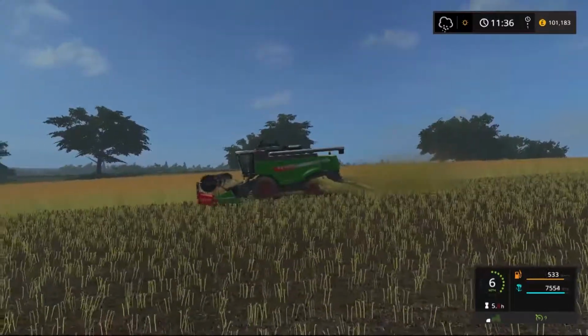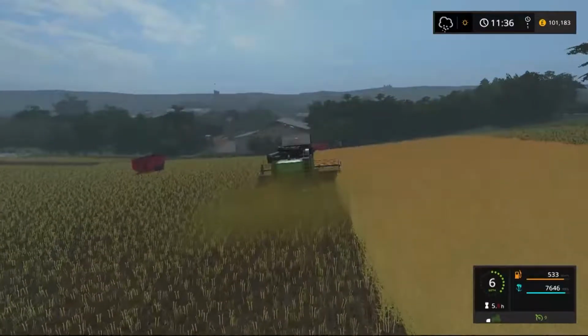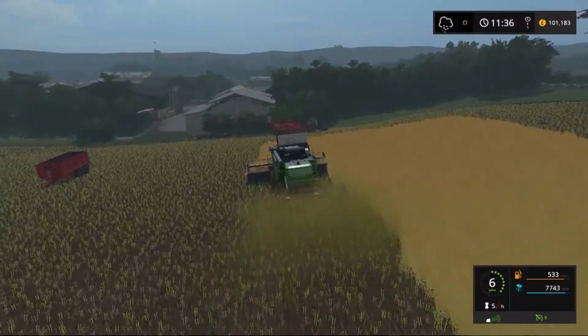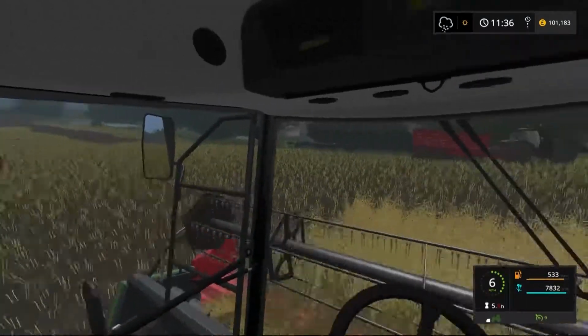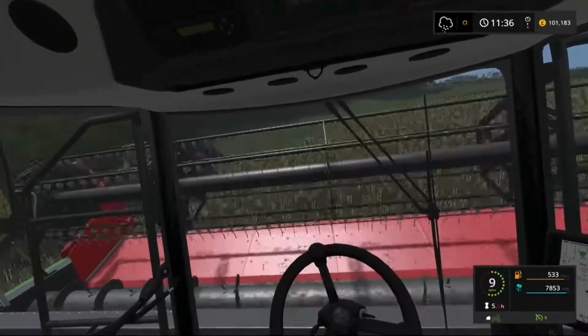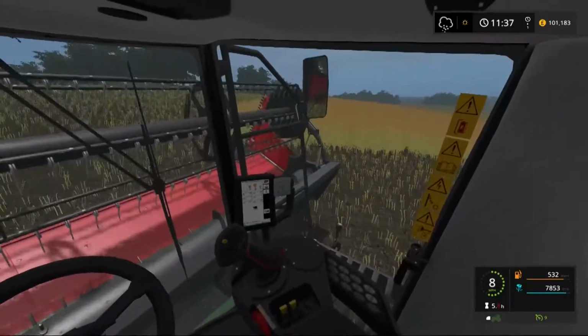It is handy having the first fields to cut right next to the farm here, because it does mean that we don't need to have too many trailers on the cart in. Got the 2 trailers out here, and I'm currently just filling up the one to my left, filling up this one. So we will get back onto that in a moment. What I'm going to do is just zip around here. And up we go.